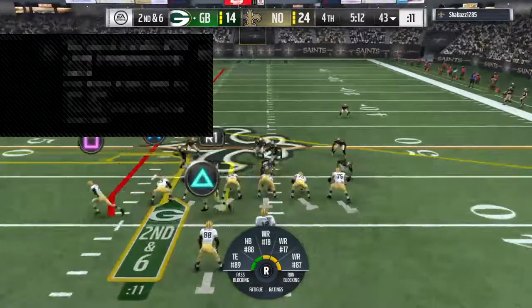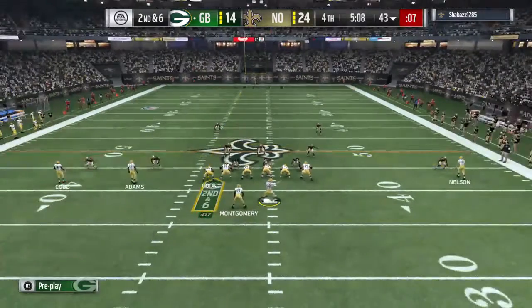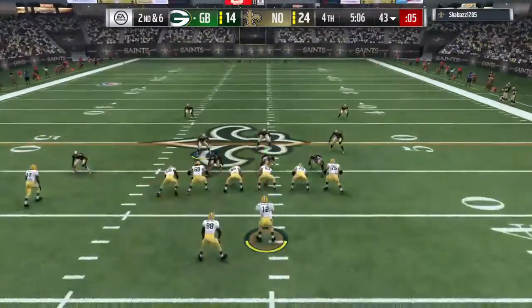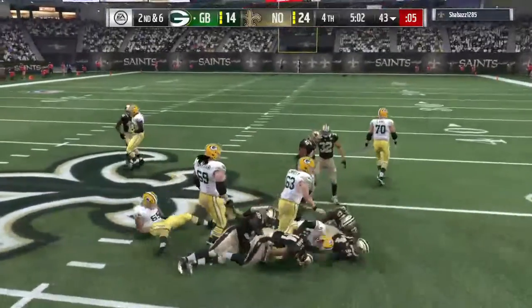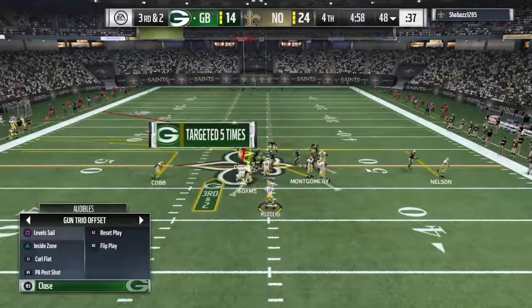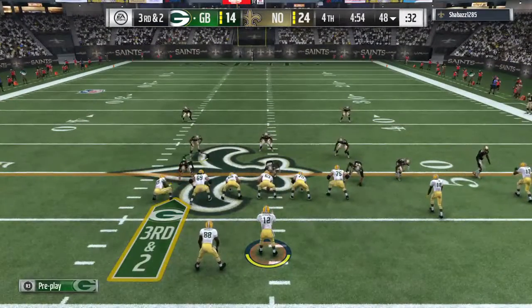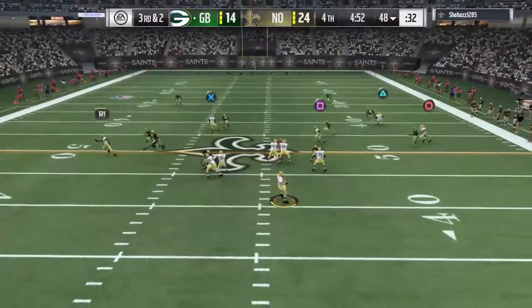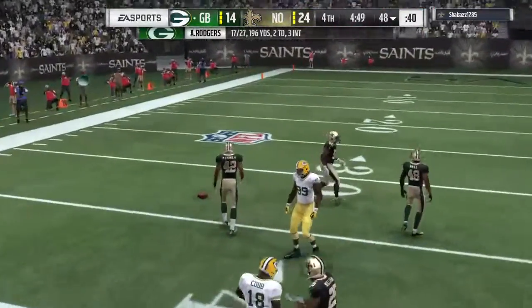Shift together here from the D-line. They'll run it now out of the gun. And he's going to bull his way forward to the 48. Give him 4 on the carry, and it'll make this a 3rd and about 2. And they're going to hurry back to the line now. Throwing is Rodgers. And that is incomplete.